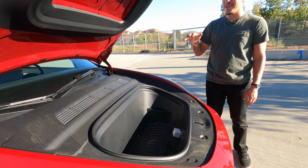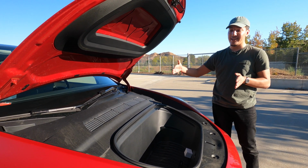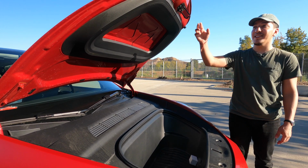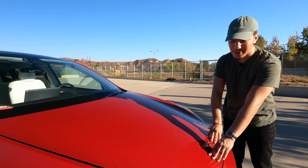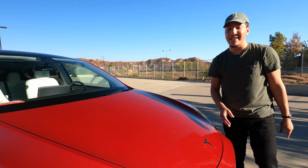I do want to mention that with all this empty space, instead of having an engine, it gives the car more room to crumple up, which is better for safety. I do like that from Tesla's side, where it adds a lot more safety to the front. Closing this up, there's no automatic. You have to close this manually. First you push it in once, and then with 2 hands, as they recommend, push it in again for that second click, and that closes it up.